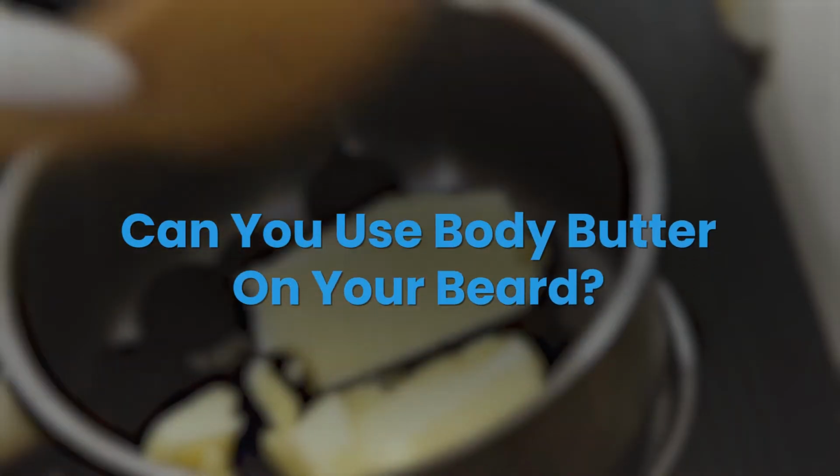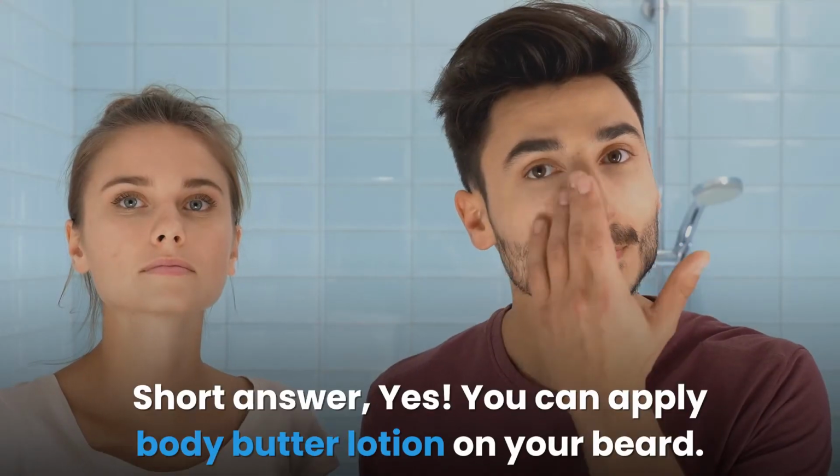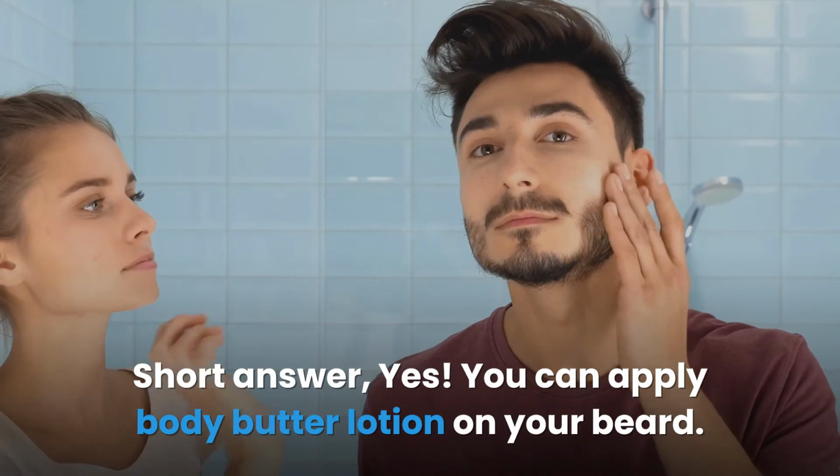Can you use body butter on your beard? Short answer, yes. You can apply body butter lotion on your beard.